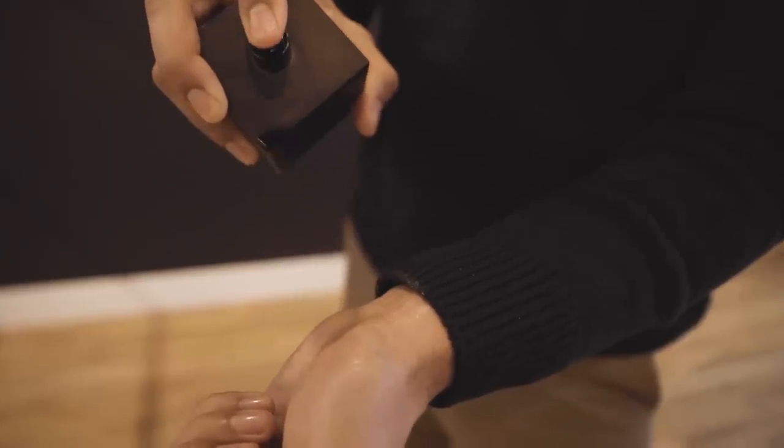The wrists, the neck that I just talked about, strategically, just put a little bit on there and then spray over the Vaseline. The Vaseline is not gonna get absorbed by your skin, and now it's gonna allow for the fragrance to sit on top of your skin even longer.